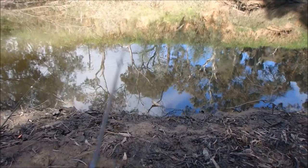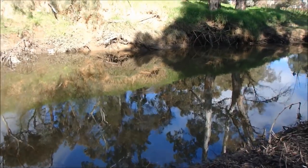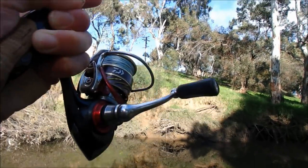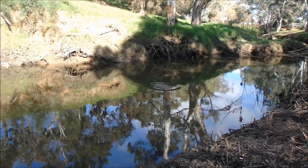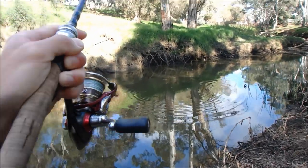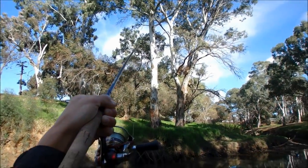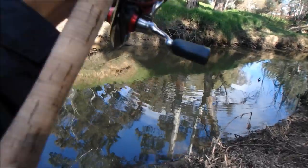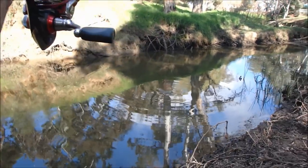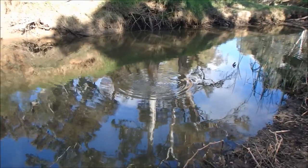I literally just casted and I've hooked up. You've got to be kidding. I literally just casted. And take a look at how lazy this fish is. Being a winter fish, they don't fight much. See how it's not running at all? It's just those head shakes. And I literally just casted that out, so I'm so glad that happened. Gives me some hope for today.